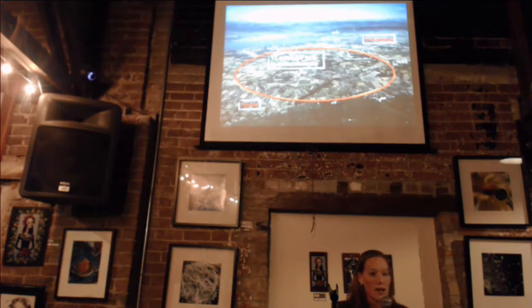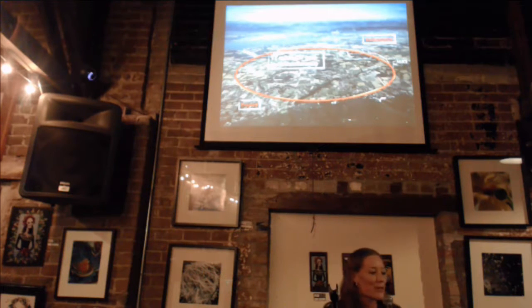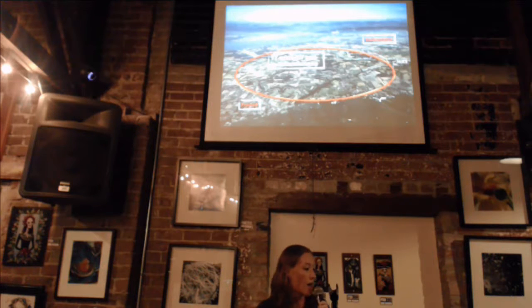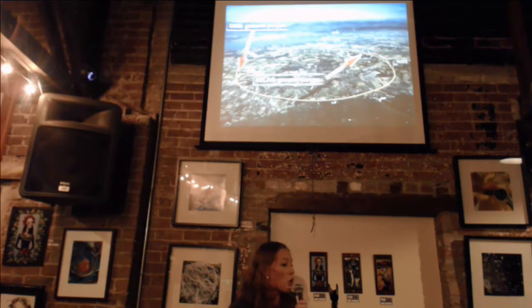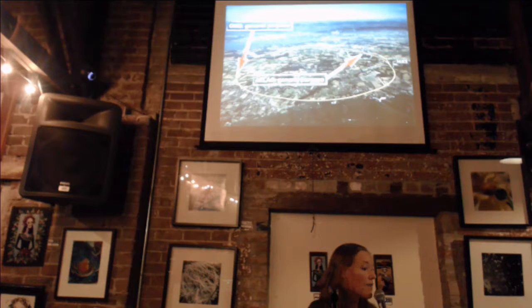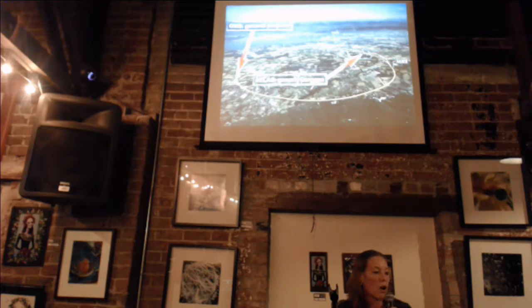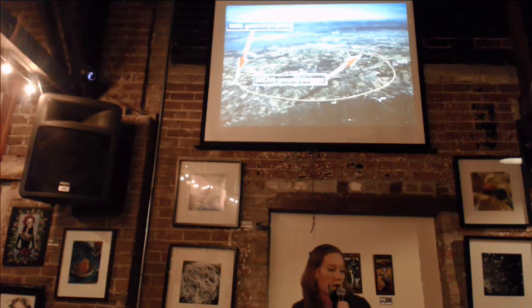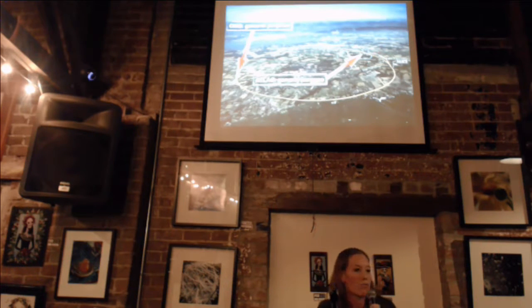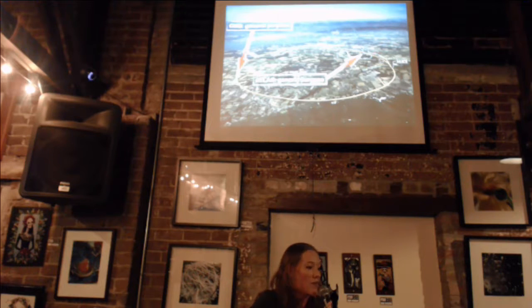And along the perimeter of the ring, there are 4 main experiments that search for physics using the collisions that take place in this accelerator. 2 of those experiments are called CMS and Atlas, and these are general purpose physics experiments. What I mean by general purpose is they use the proton-proton collisions. So we're accelerating protons around this ring, and they use the data from these collisions to basically look for anything new, anything that the universe is willing to throw at us in terms of things that we haven't discovered yet.